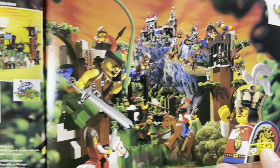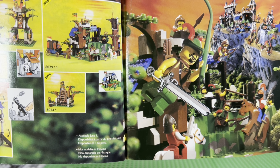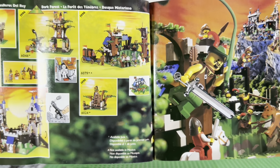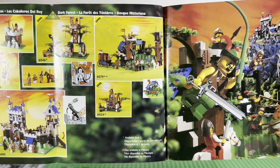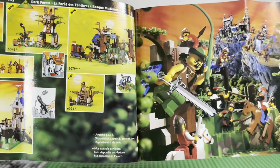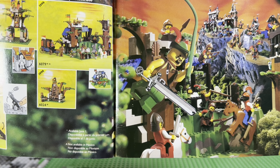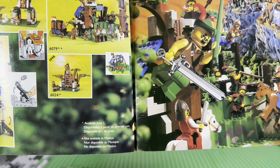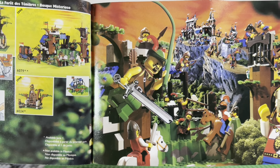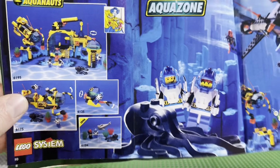I love that scene. Yeah, I would have gotten this for my birthday because it was available June 1st. My birthday is in August, so I would have had to wait. But that would be no problem for me. But yeah, that's what happened that year. Oh, it says it's not available in Mexico. So that's sad, but that's okay. So there you go, Dark Forest. That was good stuff that year.